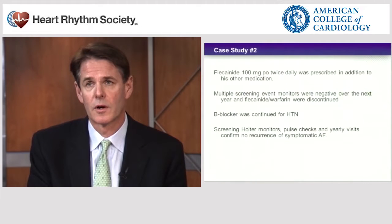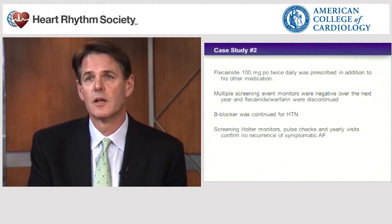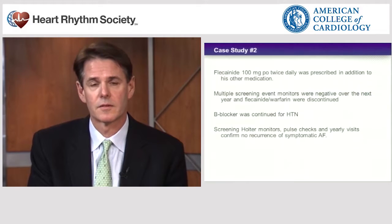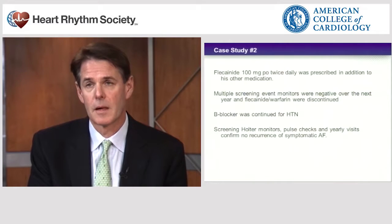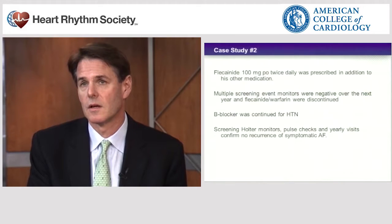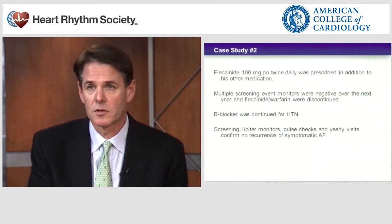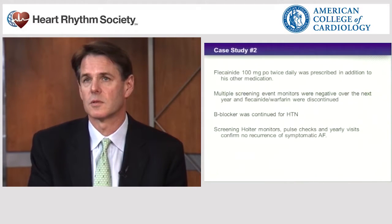From that point forward, he had no more symptoms attributable to atrial fibrillation, and screening monitors showed no evidence of atrial fibrillation. He continued his beta blocker, and we discontinued flecainide and eventually warfarin. Over the next 7 years, he's had screening Holter monitors, pulse checks, yearly visits, has had no recurrence of symptomatic or detectable asymptomatic atrial fibrillation.